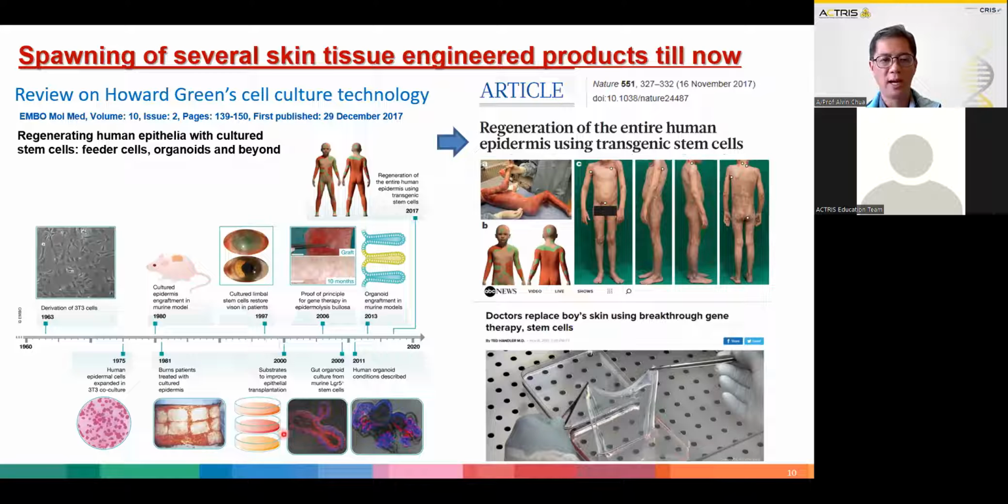And that was also followed by improvement to the substrate to deliver these epithelial cells to the wound site more easily and more readily. And finally, it actually led to this landmark study, which is the regeneration of the entire epidermis using transgenic cells, or transgenic keratinocytes, to restore this very severe blistering condition called junctional epidermolysis bullosa.